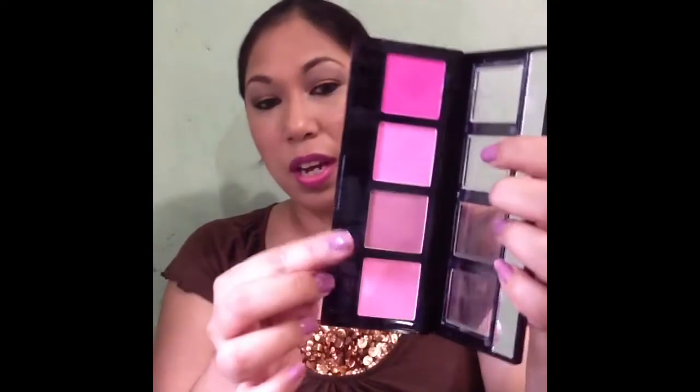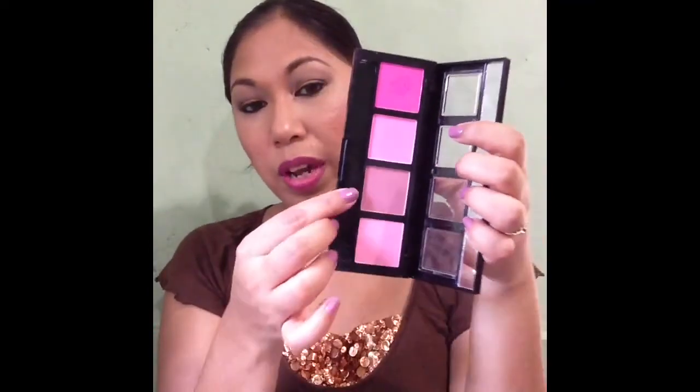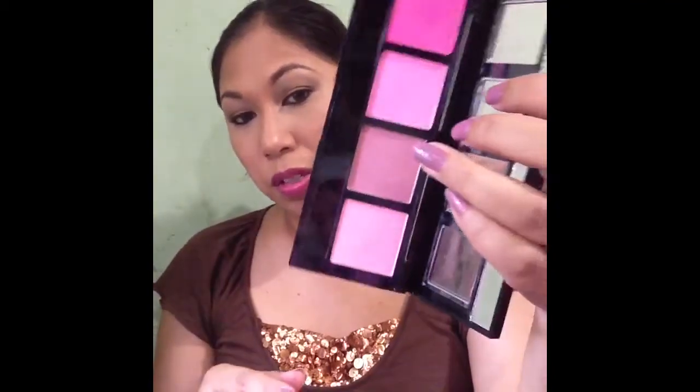However, I just find this gives such a nice neutral color for everyday wear, and I can definitely recommend its use. I really love it, and it's so finely milled that it applies like a dream too. I love that City Color quad generally, but that color in particular is so unique. I've not seen it and I absolutely love it.